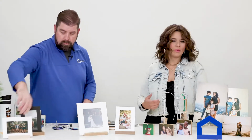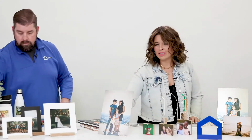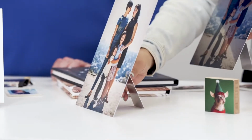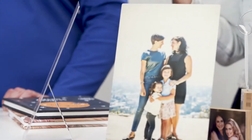Next up, we'll go to the metal prints. Basically, everyone's pretty familiar with selling metal prints, but actually one of our more popular ones here is a size like 11 by 14 with the easel back. So you can kind of see the easel back on that one. But again, these just make really great tabletop displays.